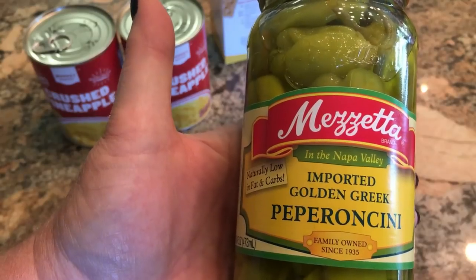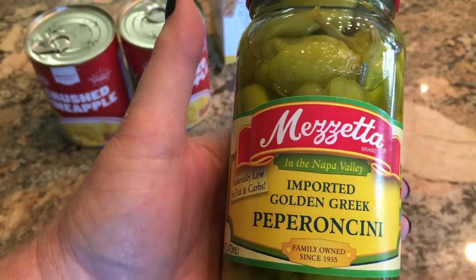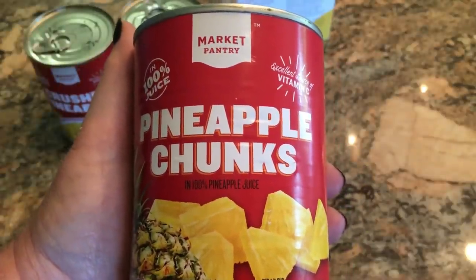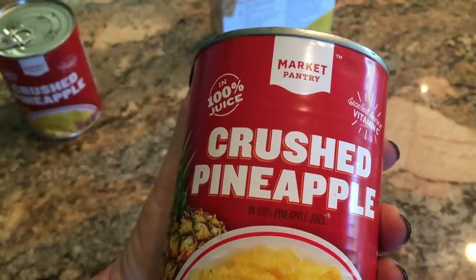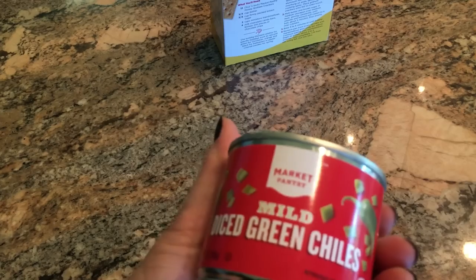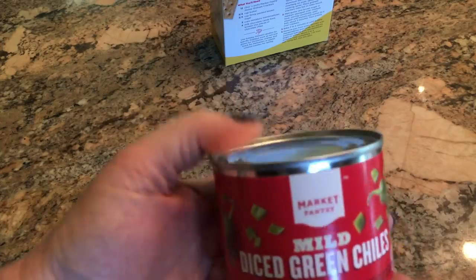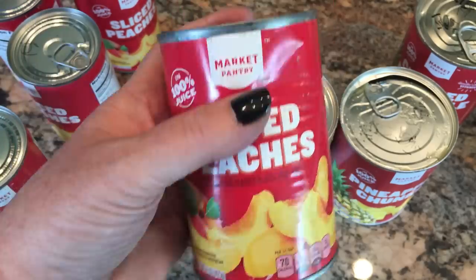We ordered 1 16-ounce whole pepperoncinis. These were $1.59. The 20-ounce pineapple chunks were $1.19, and I ordered 5. We ordered 5 of the 20-ounce crushed pineapple, and those were also $1.19. Mild diced green chilies. These are the 7-ounce, so they're a little bit bigger than the regular ones. These were 99 cents.